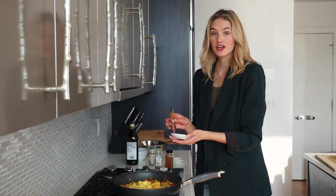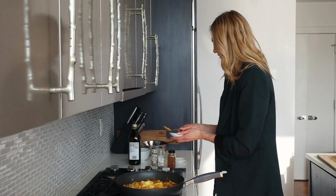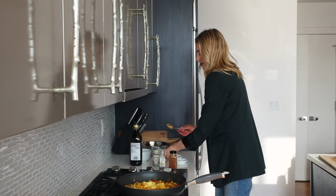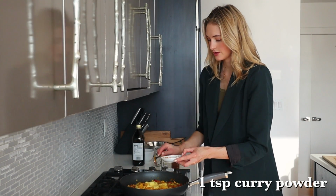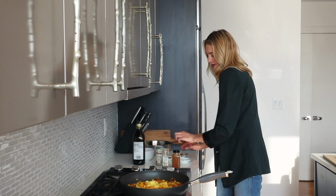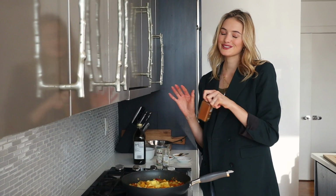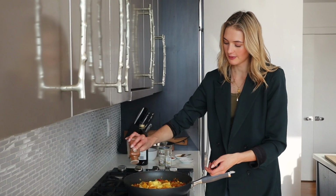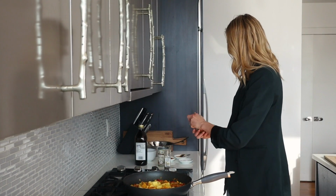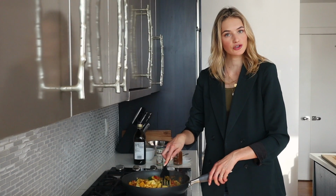Then we're going to add another spoon of turmeric and another spoon of curry powder. There we go. And we're going to add some cayenne pepper, and obviously this is very optional because some people don't really like spicy. I do, so I'm adding quite a lot of cayenne pepper on top. And I'm going to mix everything and let it cook for like 10 minutes.